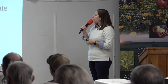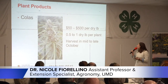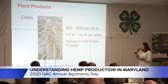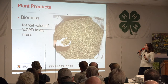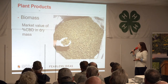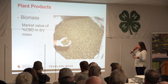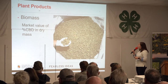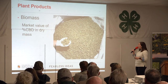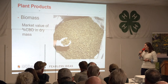And they were getting between $50 and $500 per dry pound. And at about half a pound to a full pound per plant, this was pretty lucrative for some of our growers. All right. But the main product that folks were intending to produce with growing industrial hemp was this biomass, all right? This leafy material that comes off the plant. And the value that we have in this biomass, it's basically the percent CBD. So how much CBD is in this biomass, and that's basically what you get paid on, okay?